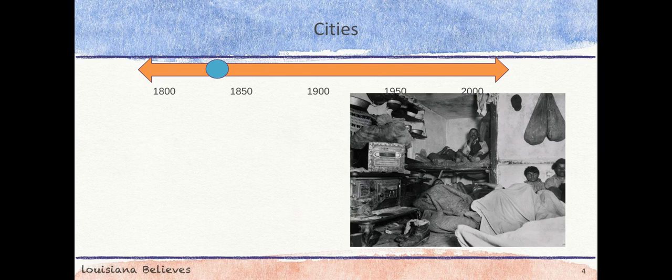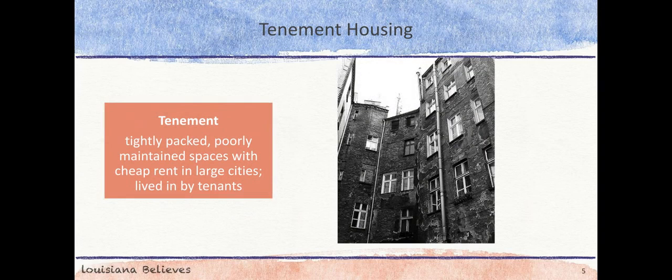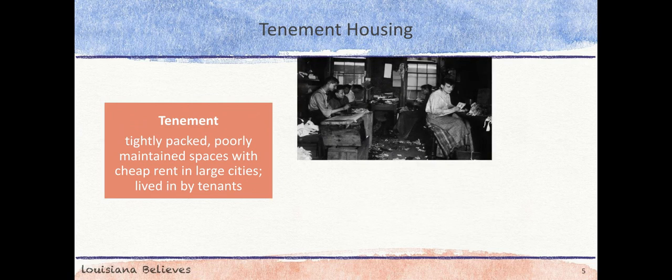To make room in the cities, tenement houses, similar to apartment buildings, were quickly constructed and housed lots of people. As many people as could possibly fit were tightly packed into these small spaces. The building's owners made money from charging rent from their tenants. Buildings that were meant to hold just a few families were divided into smaller and smaller areas to fit everyone. New immigrants, desperate for work, settled for rundown buildings where an entire family would have to live in one room.